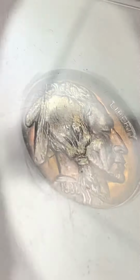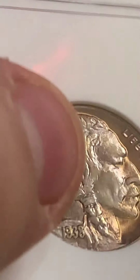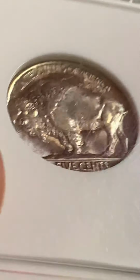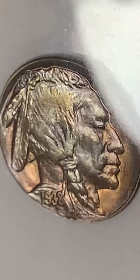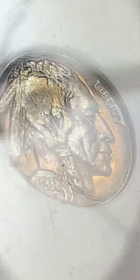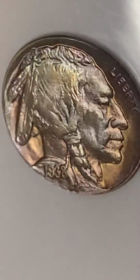Alright, so we have a really nicely toned obverse. We have a sunset orange is what I'd call it, and then some blue and a little bit of yellow here on the hair. We flip to the reverse. We have a lot of scuffing on the slab, but similar toning. Nothing that would really scream out that this is a Details coin. I wanted to start off and show what a coin would look like, especially a Buffalo nickel, that would not be Details, mainly because the next two coins are Buffalo nickels that are Details.